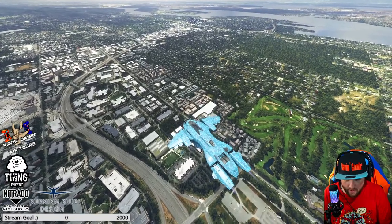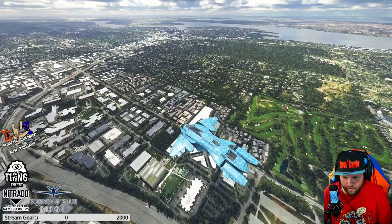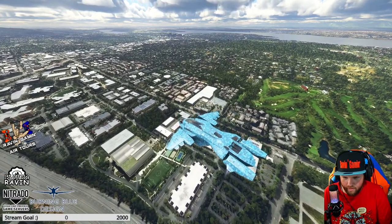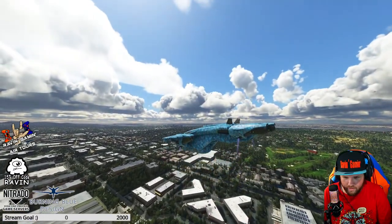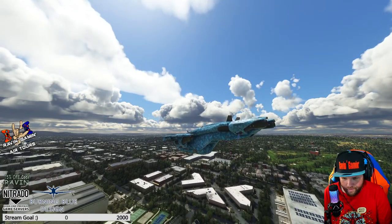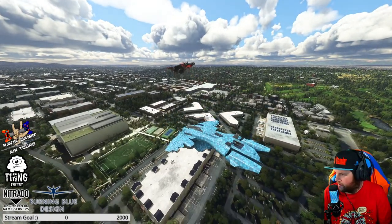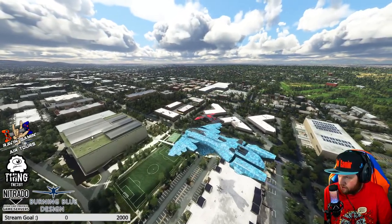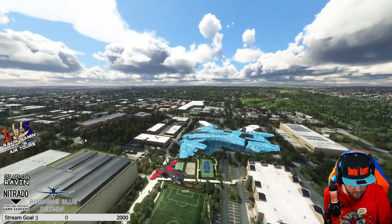I'll lower the throttle here and get it going down. There we go. Keep it under control. Nintendo of America Incorporated is in this building here, I believe. What else is down there?